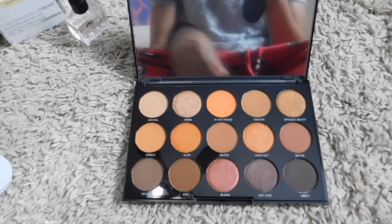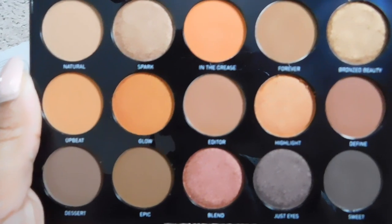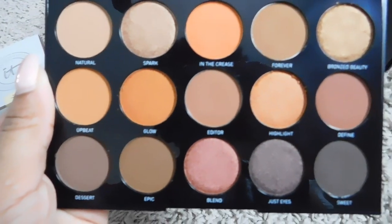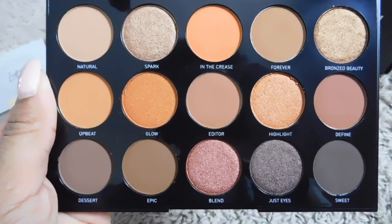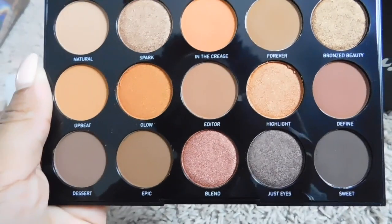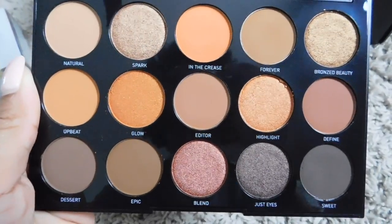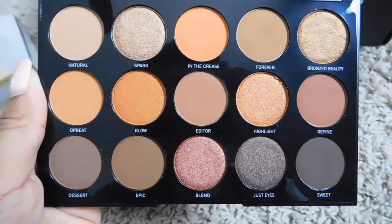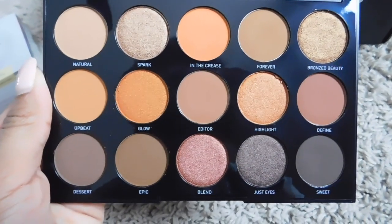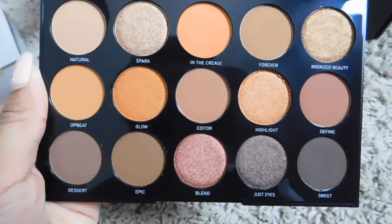Now, when I was looking at the colors that they were showing online, well, on Instagram, I think this is the palette that I was interested in. It looks more peachy, however, and right now it's looking a little more orangey to me. But this is kind of like your typical Morphe palette, with the browny, taupey browns that they have, and then your real natural colors. So, these are colors that I'll use.